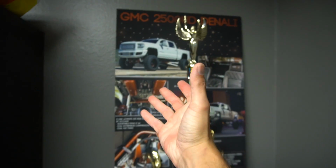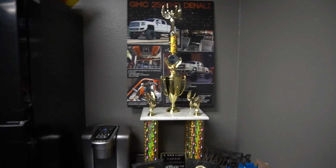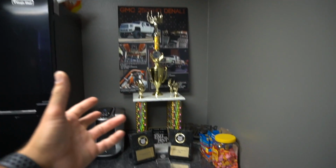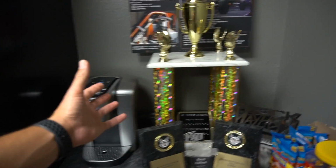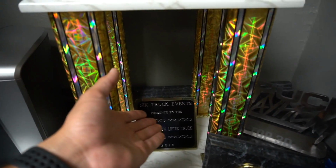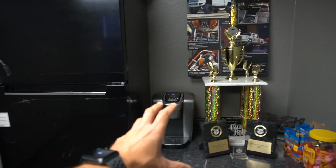Because, well, I haven't shown you guys this yet, but our trophy display over here is getting a little bit big. I've added the truck poster that we take to the shows with us as our little backdrop right there. Eventually we're going to make this area look a little bit better. We're starting to run out of room. I told Dave the other day I almost had to move his Keurig for this giant Best Lifted trophy that we won here. And Dave's like, no, we can't move the Keurig, we need to build another area for the trophy. So we'll see, maybe that'll be coming to the warehouse soon.